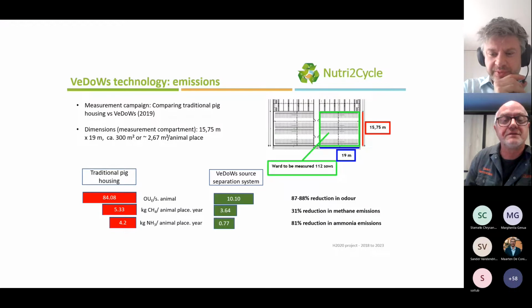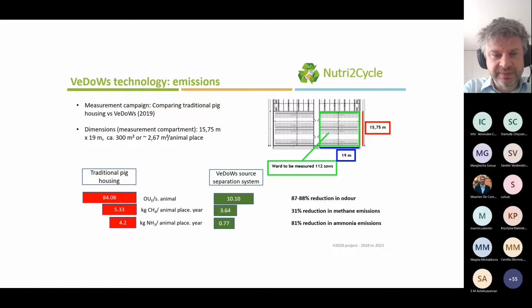Well, we added some slides also because we are substantiating this construction and this principle of having source separation by adapting your stable construction. So we do have some additional slides. I will go over them quickly, but we added them to the presentation so that you can have some backup material as well.